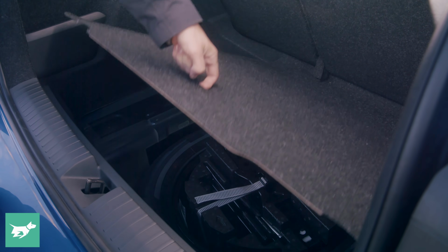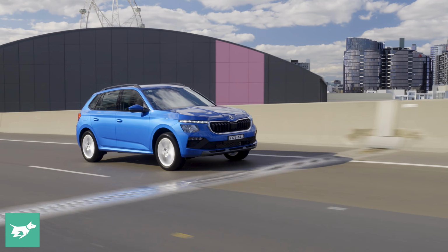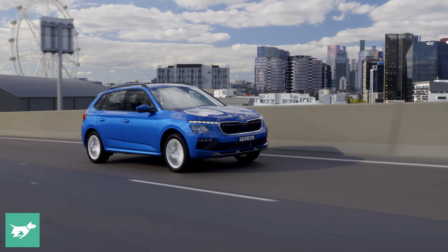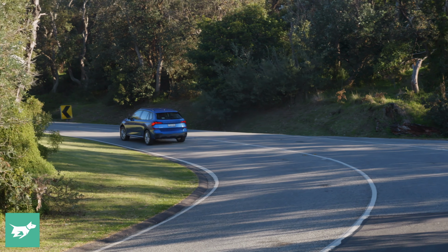Underneath, you have a space saver spare wheel, so that's pretty cool. So what's the new updated Skoda Kamiq like out on the real roads of, well, today, not very sunny Melbourne? Well, if you've driven the old Kamiq, then you may be quite familiar with this one. Fundamentally, the underpinnings of this car are the same as the Kamiq that came before.